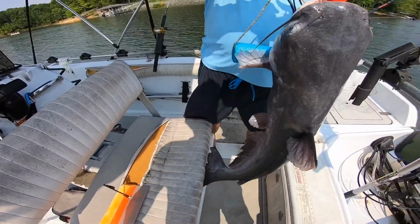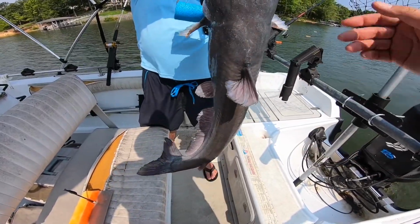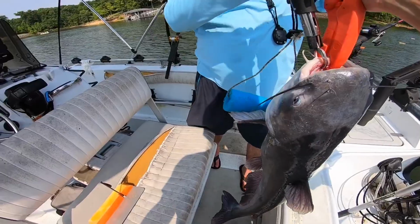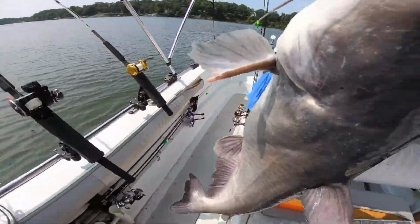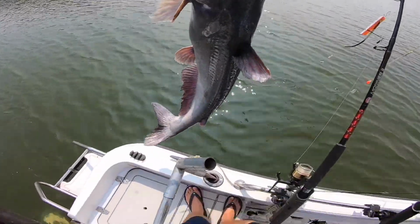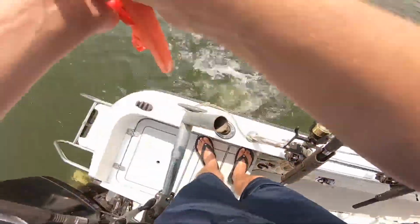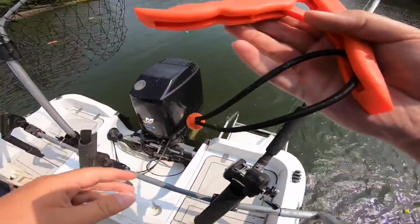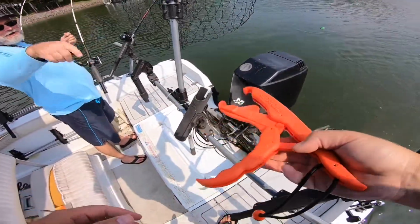There you go. At 21, 22 pounds. Awesome. Right at 36 inches. Awesome. That is awesome, dude. Oh gosh. I about lost your grippers or went in with them. I went like this and it caught his hand through the strap.